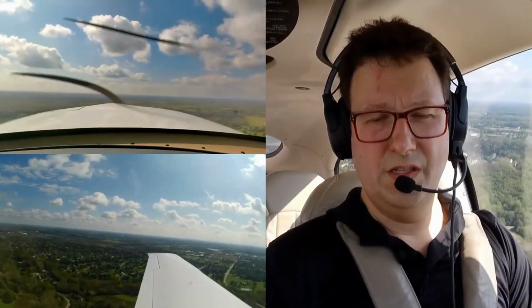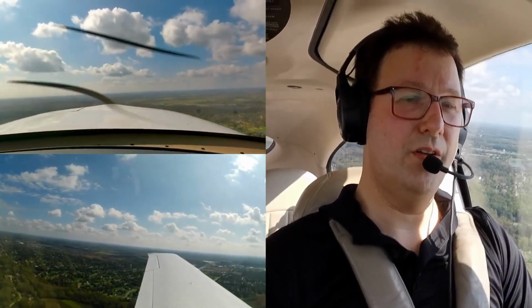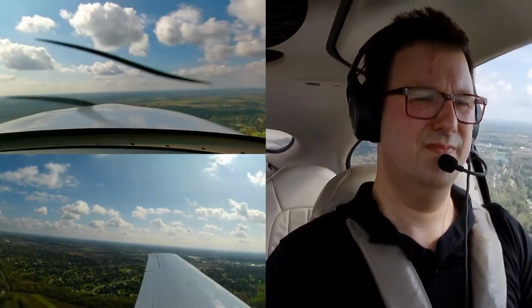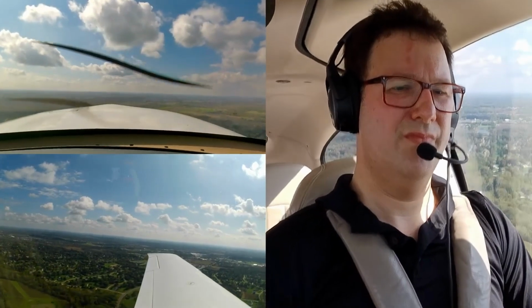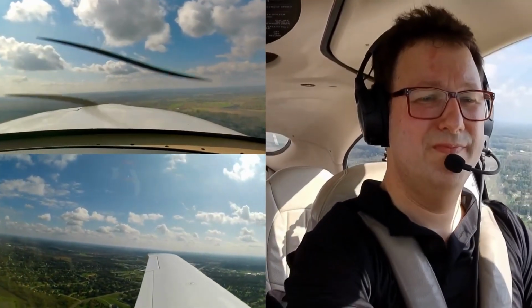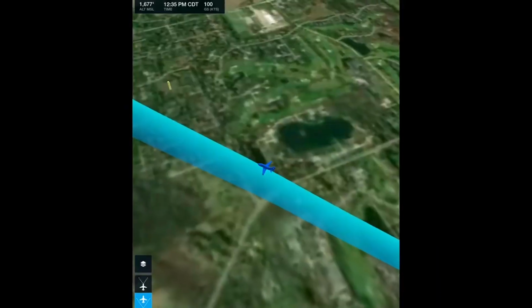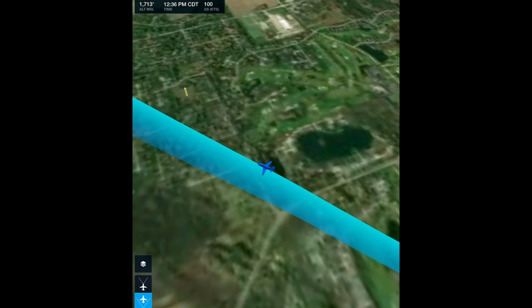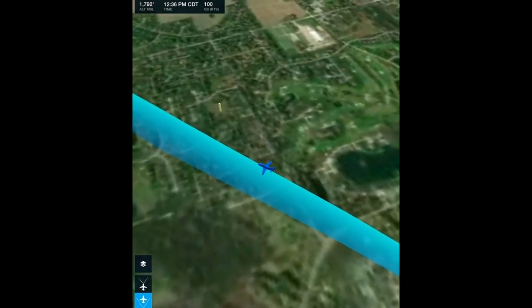Detroit departure, Cirrus 191 Lima November at 1,500, climbing 3,000. 191 Lima November, Detroit departure, radar contact, climbing 6,000, what's your on course heading to MAPS? 6,000 on course MAPS, Cirrus 1 Lima November. 191 Lima November, what's your on course heading, MAPS? Cirrus 1 Lima November, heading to MAPS is 250. Cirrus 1 Lima November, proceed direct to MAPS. Direct MAPS, 1 Lima November.